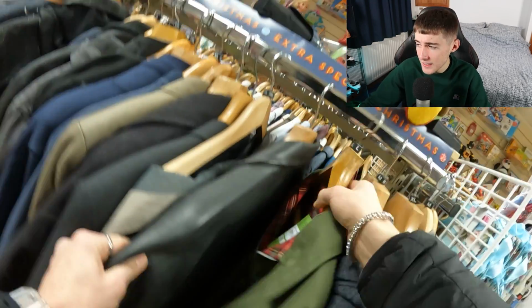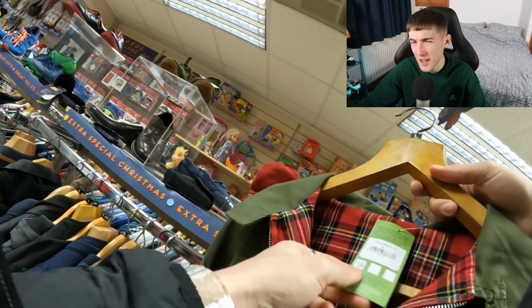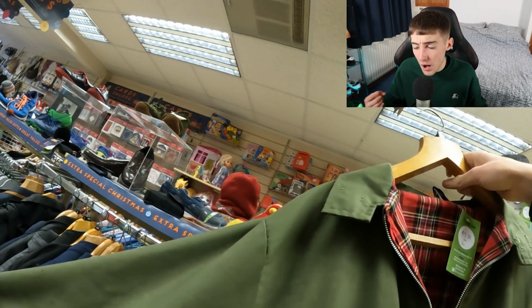I really liked the olive green of this. The only thing that put me off buying it was that it was a large and the arms looked really long. It would have been really all right in the body. It was just the arms. They just looked massive. I then come across an item which I was so gassed for, but also so disappointed for, because I knew it wasn't going to be able to fit me.